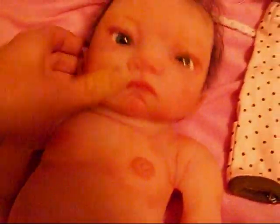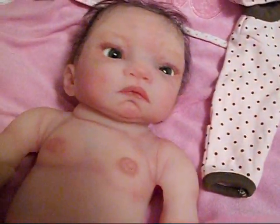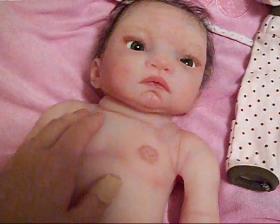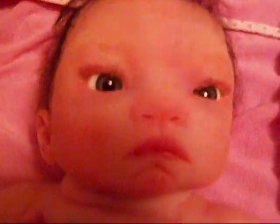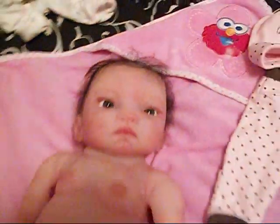She has a jointed head, which I'm not really all that fond of because it keeps coming off. I'm going to email Olivia and see what she recommends. Her beautiful blue-gray eyes. Her hair is messy right now, we'll have to fix it, but it's micro-rooted. It's beautiful. The inside. Wow, the lighting is so bad.